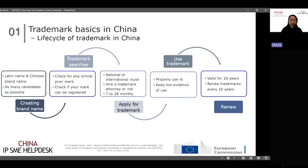To understand trademarks better, you want to know how trademarks work in China, how the whole procedure goes, and what the whole life cycle of a trademark looks like. The early stage is creating the brand name. For the Chinese market, besides the Latin name, you may also need to come up with a Chinese brand name. It's not a must, but for certain industries like food and beverage, consumer products, and cosmetics, it's better to have a Chinese brand name so that customers can remember it and pronounce it as easily as possible. Otherwise, someone else might come up with a Chinese name for your brand. So come up with as many candidates as possible and choose the one that can be registered as a trademark at the end.